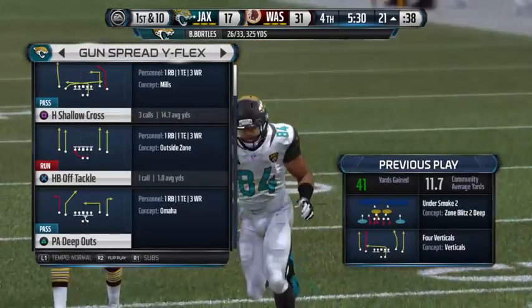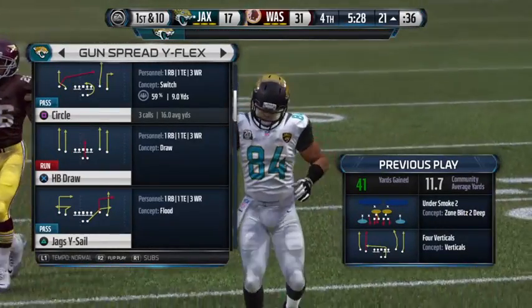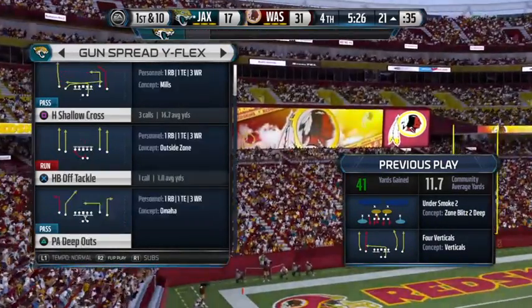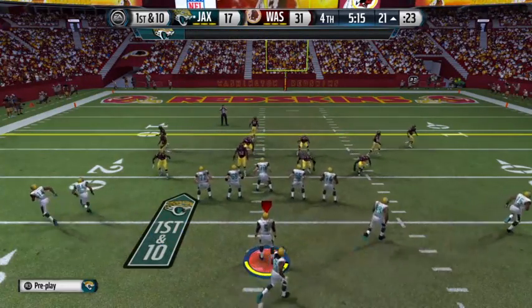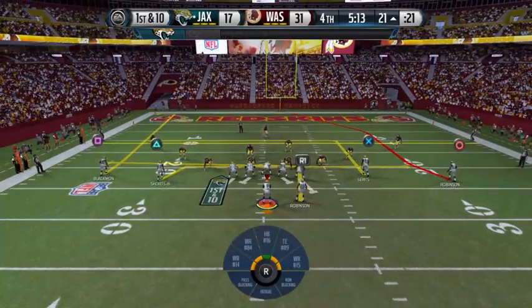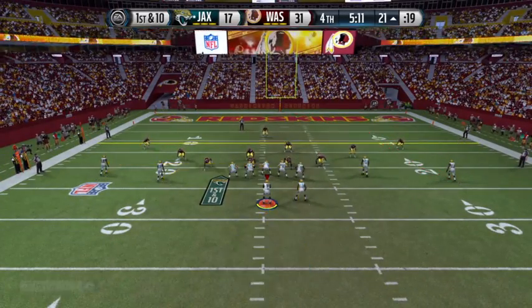Jim, when you're down multiple scores in the second half, you're looking for the little things to get momentum on your side. So just get a first down. Don't look for the big plays. That was a good job by the offense that time. Here's the first snap after the big play.